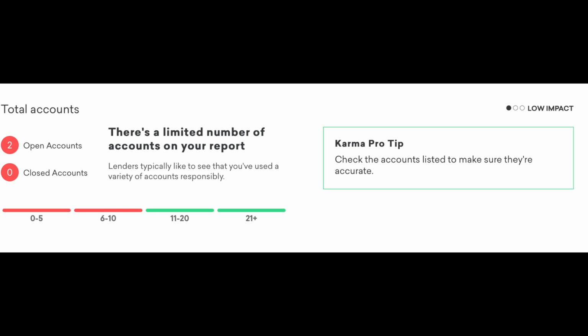If you cancel a credit card, even if you've had an American Express card for 10 years and you don't use it anymore, never, ever cancel your credit cards, because it will cancel the history and you will lose all of the history. So right now I only have 2 accounts that are open. That is my Target card and my Capital One card.